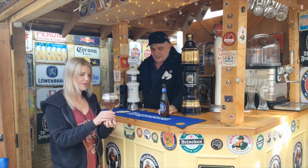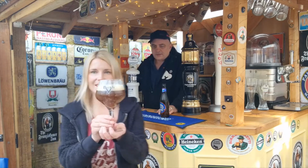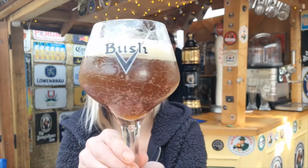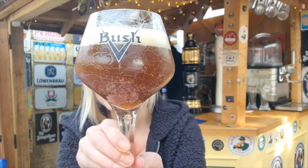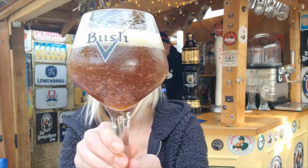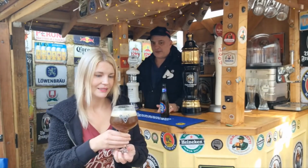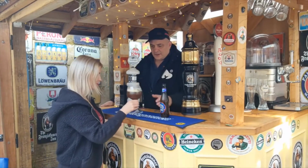Okay, let's show you this glass because, as you said, it's a cracking glass. It does actually look like it's cracked all the way through. That's a mad design, isn't it? And look at the colour of that drink. It's a very brown colour. Yeah, like a Leffe Brewed. So, what's the aromas?